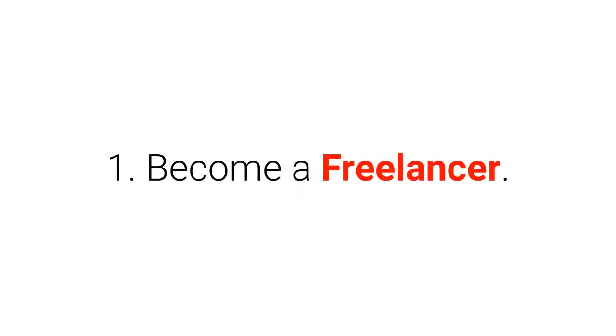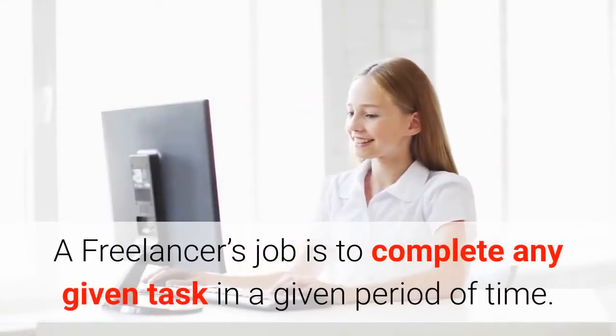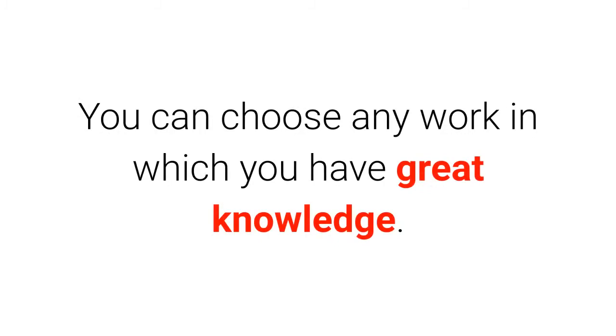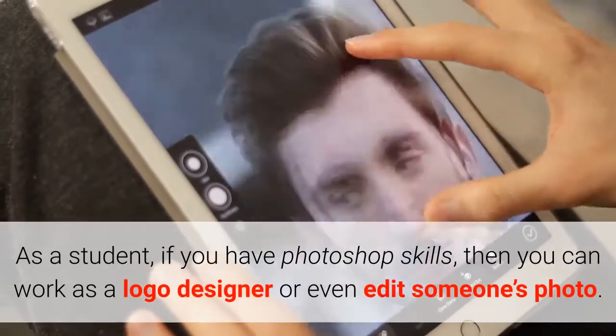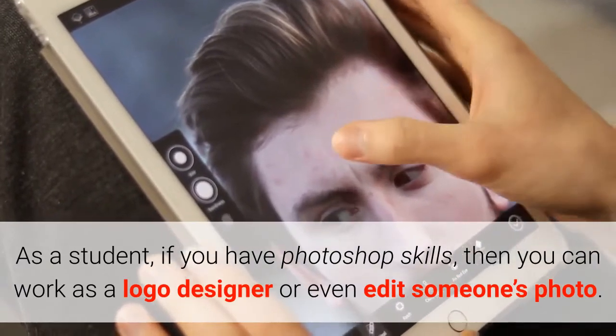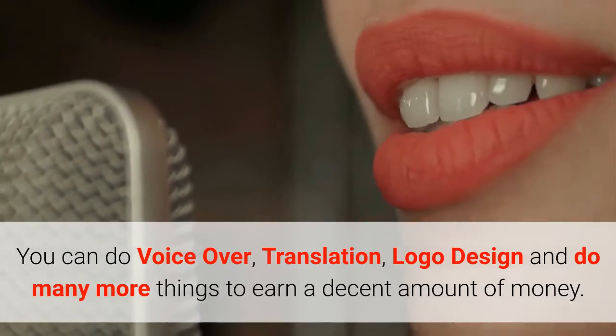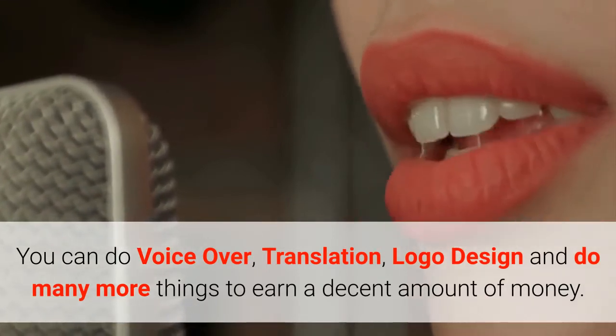1. Become a freelancer. As a student, you can work as a freelancer from your home to make money online as a student in India. A freelancer's job is to complete any given task in a given period of time. You are free to choose which work you want to do as a freelancer. You can choose any work in which you have great knowledge. As a student, if you have Photoshop skills, then you can work as a logo designer or even edit someone's photo. You can do voiceover, translation, logo design and do many more things to earn a decent amount of money.